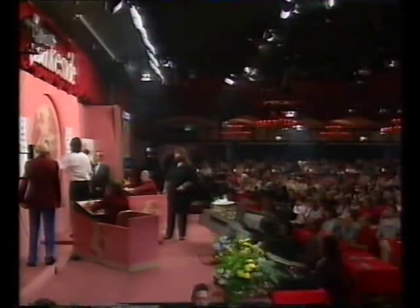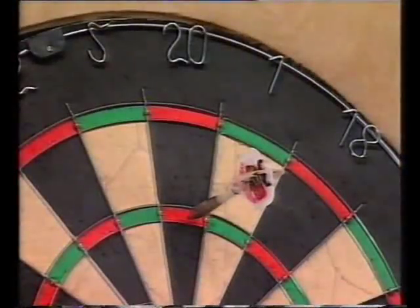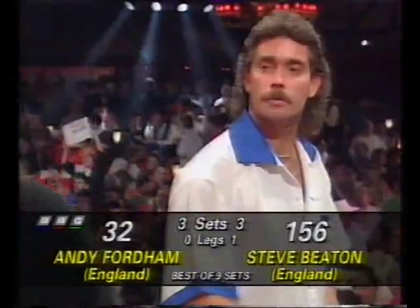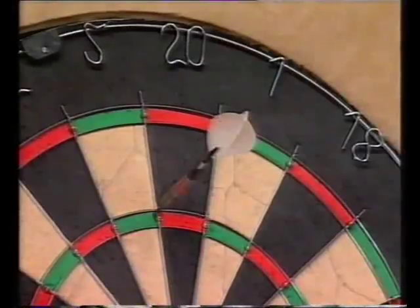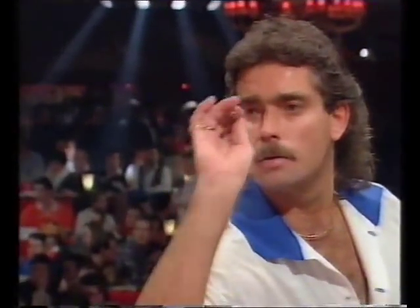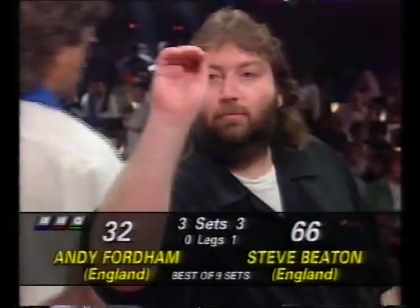Finish at 156, Steve Beaton. Can't finish on 162, Andy Fordham. 102 left. Bull with the last dart. He's done it as well. 130. Leaves him double 16. He requires 156. 2 treble 20s, double 18. Wrong bed. Treble 15. Leaves him double 18. 90. Andy, you require 32. Double 16.